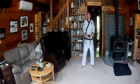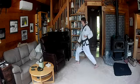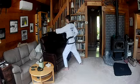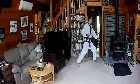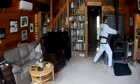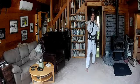One more time, those 4 moves. Ready? Low block. Punch. Big step back, low block. Punch. Good, now take your front foot, your left foot, and turn it towards me to make your fighting stance. 1 foot is in front, 1 is in back.